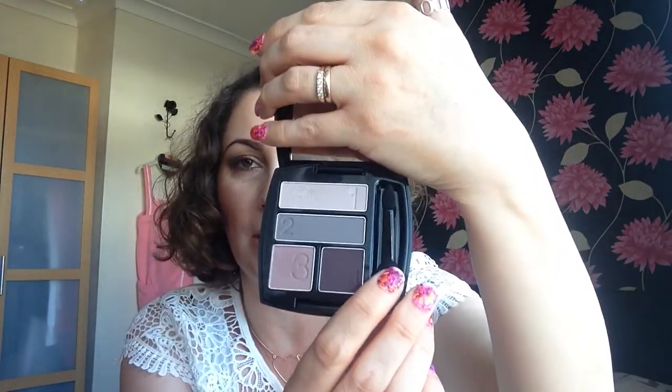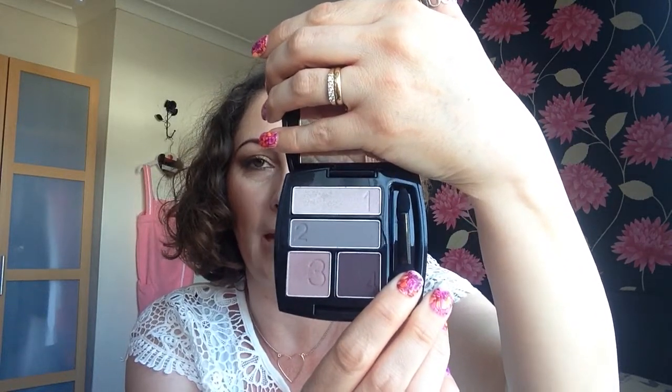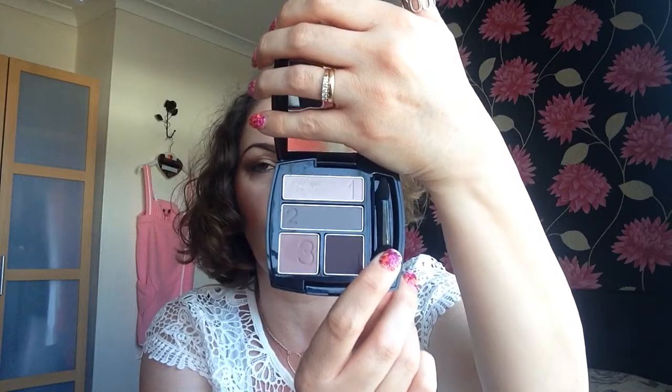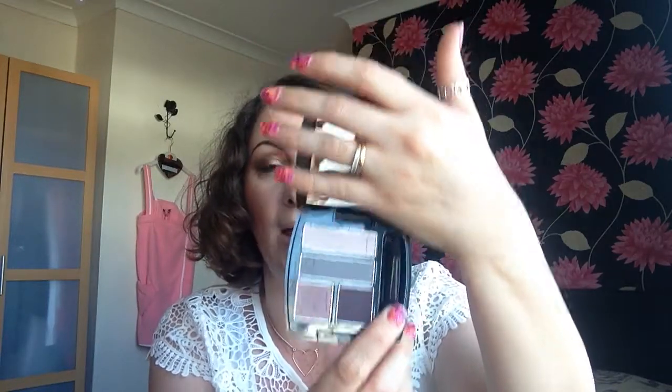And then inside you get the double-ended sponge applicator, and of course you've got 4 colours there. And I have tried this. Absolutely gorgeous. I love this. The only thing I'm not 100% on is the longevity of the actual eyeshadows. I think I have tried this quad once, so I haven't actually given it a really good try over like a couple of days.